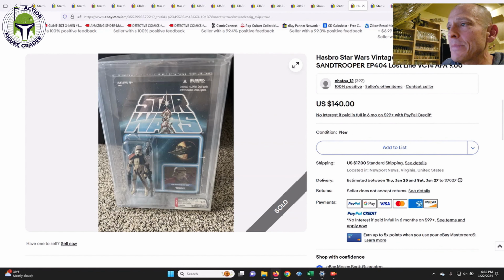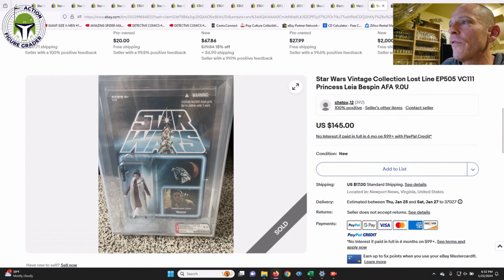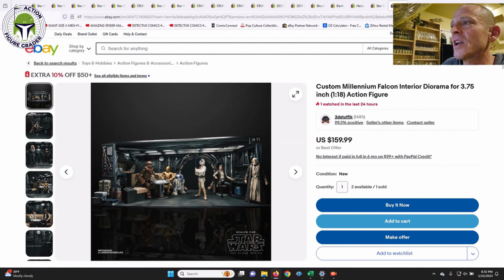They had the Dirty Apps Sand Trooper in an uncirculated 9.0. That one sold for $140. And then the SDCC exclusive Princess Leia uncirculated 9.0 Leia Bespin, that one sold for $145. So I just wanted to highlight those because those were some interesting sales that you don't see pop up very often graded. And then finally, I wanted to show these customs.